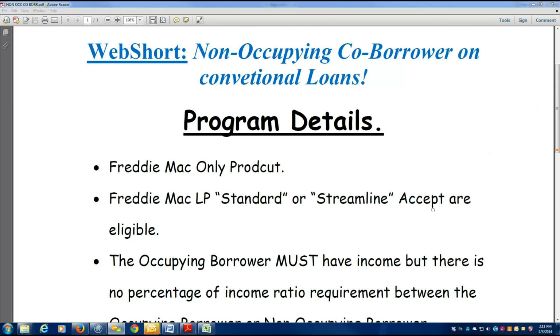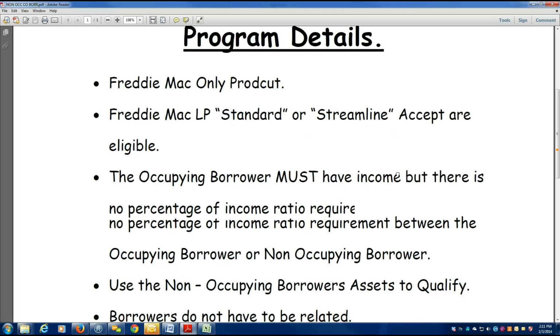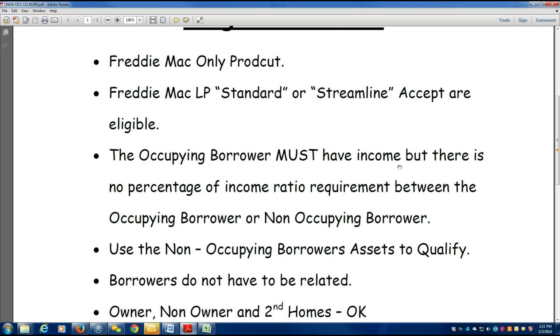I have a question. Sure. I thought that Freddie Mac requires the occupant borrower to show that they have 5% of their own funds invested in the transaction if it's a purchase. Yes, as far as funds to close, that would be accurate. You're correct. But as far as qualifying for income, there's no ratio for that.